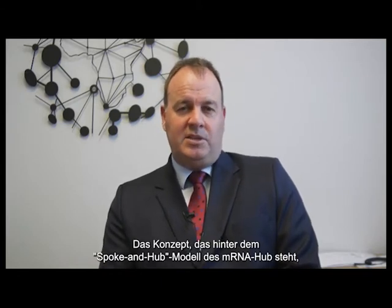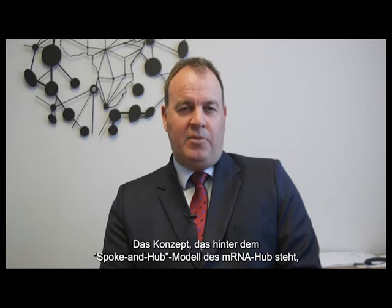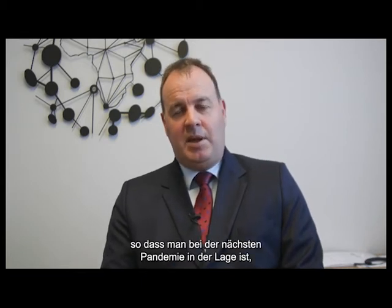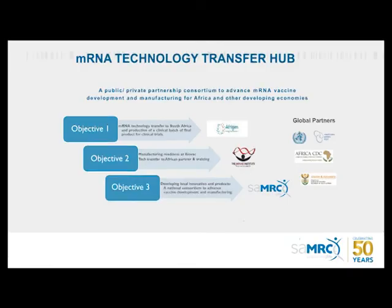So the concept behind the spoke and hub model of the mRNA-Hub is essentially that: to transfer technologies to a number of entities that have the same technologies, so that if the next pandemic happens, you are able to scale and transfer this technology rapidly throughout a network of manufacturing facilities across Africa, Latin America, and Southeast Asia.